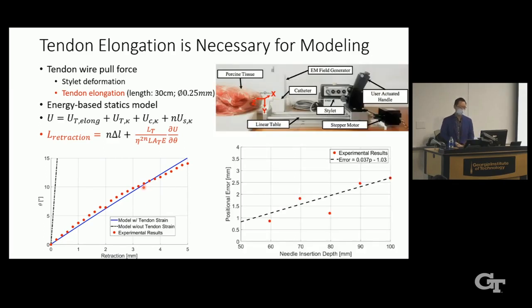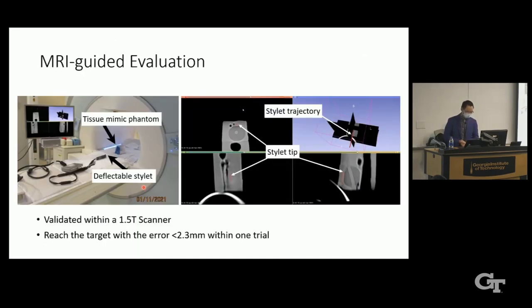Then we tested with ex vivo tissue and an EM tracker. We found that the overall targeting accuracy is around 2 millimeters, which is significantly better compared to our human trial result. And we tested in the MRI experiment, validated inside the 1.5T scanner, and we found that the overall targeting accuracy is around 2.3 millimeters, which is pretty acceptable because MRI imaging typically has a resolution of around 1 millimeter. So our ongoing work is to get the IRB approval for this deflectable stylet and test it in human trials.